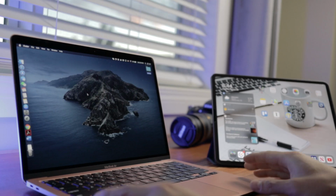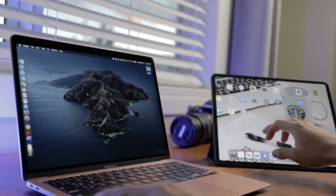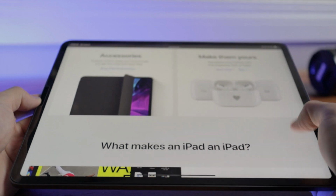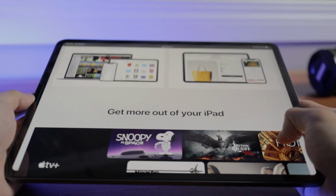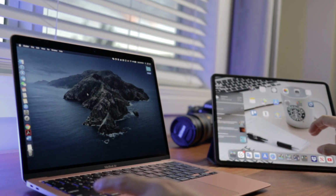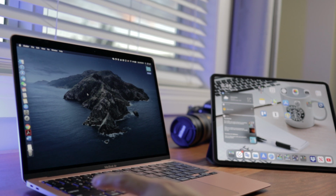So the first thing I want to talk about is these two devices are very similar. The biggest difference that you're going to realize, aside from the form factor, is that the iPad has a 120 hertz refresh rate screen. That just means that the pixels on the screen refresh a lot faster, so double the speed of the 60 hertz refresh on the MacBook Air. And that's important if you're viewing a lot of content, if you're scrolling through pages or Instagram or social media and things like that. So it's definitely something that's noticeable, and it's probably the most noticeable difference between these two in everyday use.